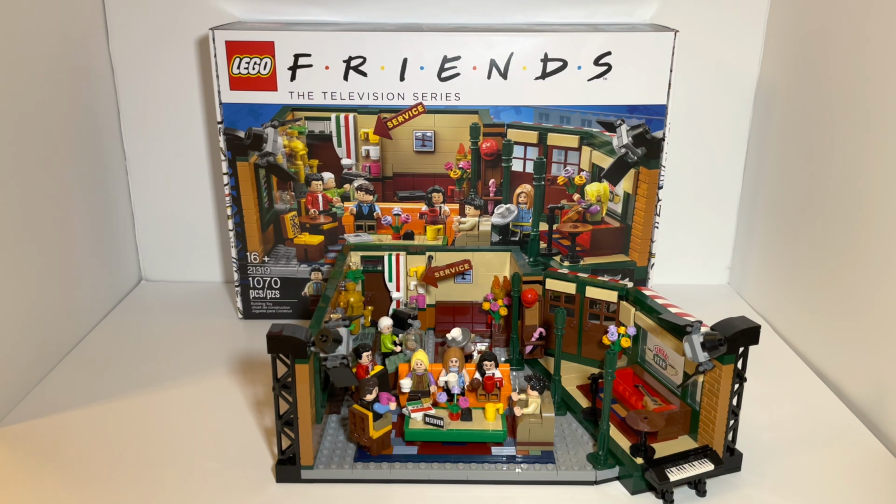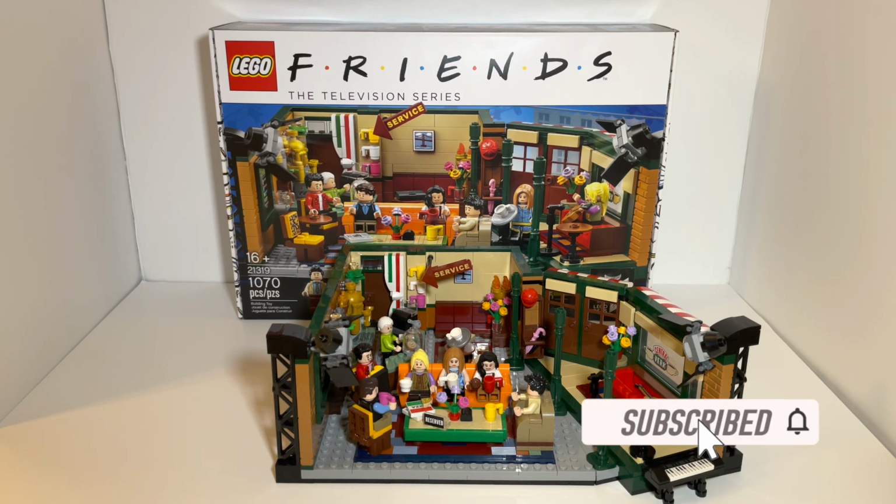I have the LEGO Friends Central Perk building set, which is number 21319. It comes with 1,070 pieces, and it's for ages 16 and older. I ended up getting this at Target because there was a sale going for it for $49.99. It's originally $55.99, and the funny thing was when I went to Target and they scanned it, it ended up being $65.99, but they decided to honor the sale price and brought it down to $49.99.